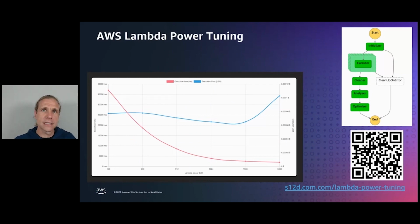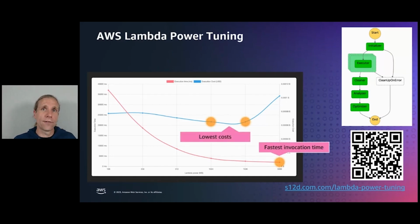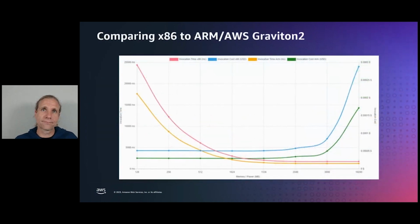Just going back quickly to that memory thing, working out the optimal memory configuration can be a super manual process if you try all the possible settings yourself. Now, Lambda Powertuner is an open source tool that helps you visualize on a chart and fine-tune the memory power config to optimize your functions. It uses Step Functions to run multiple versions of your function at different memory allocations that you choose, and it can measure how they perform. It runs in your account performing your real function calls, showing the real cost and the speed, so you can find the right balance of memory in an automated way.